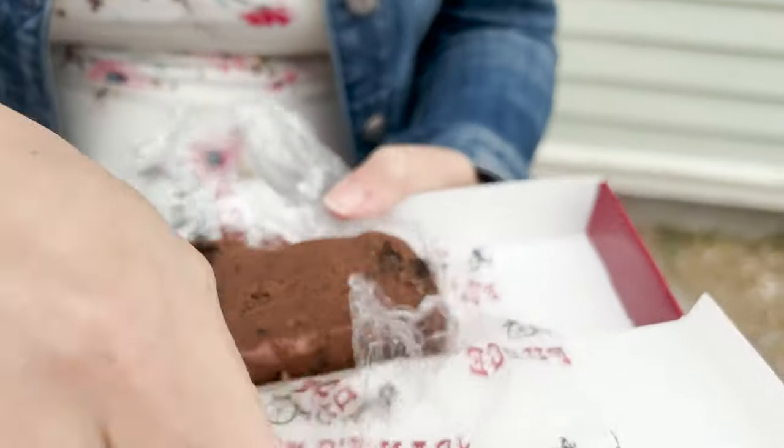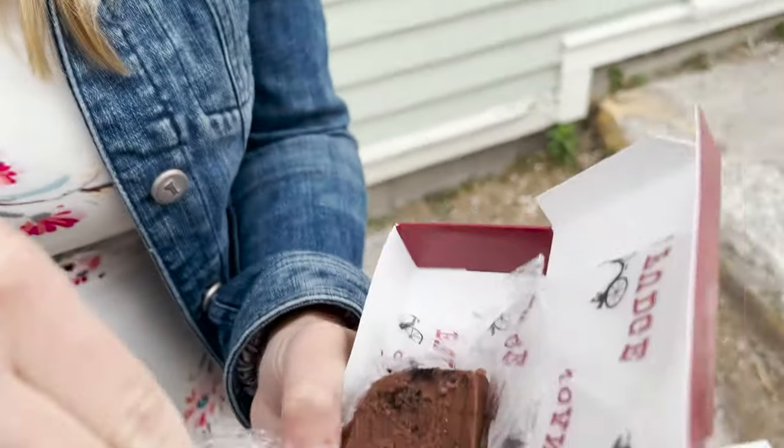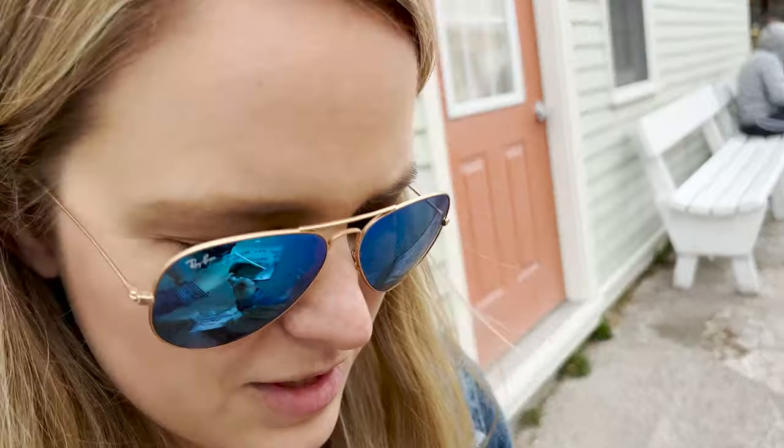Okay, here we go. This is Cookie Crunch. Looks like it has Oreos inside a chocolate fudge. So here we go. There's something really satisfying about cutting into a piece of fudge. Ooh, all right, you can see lots of cookie pieces in there.